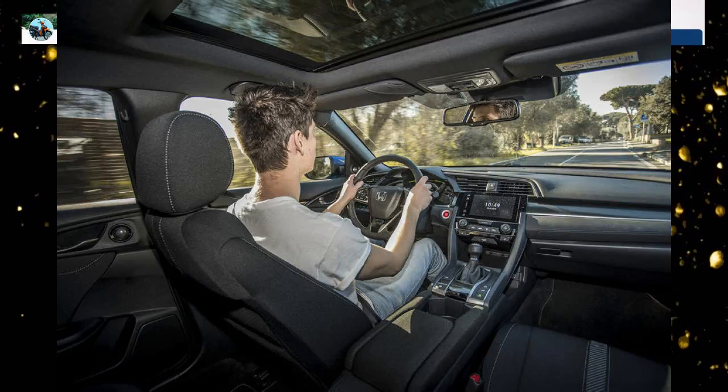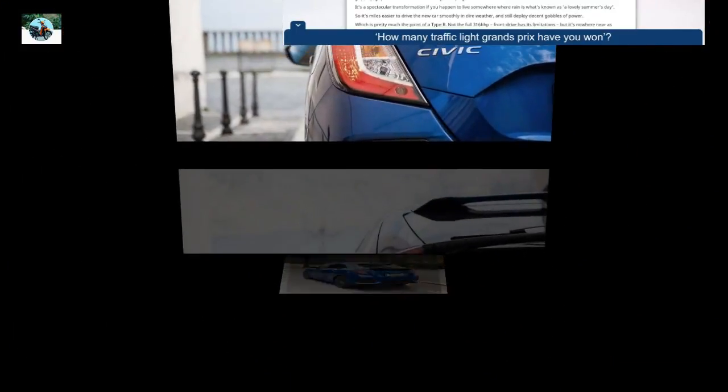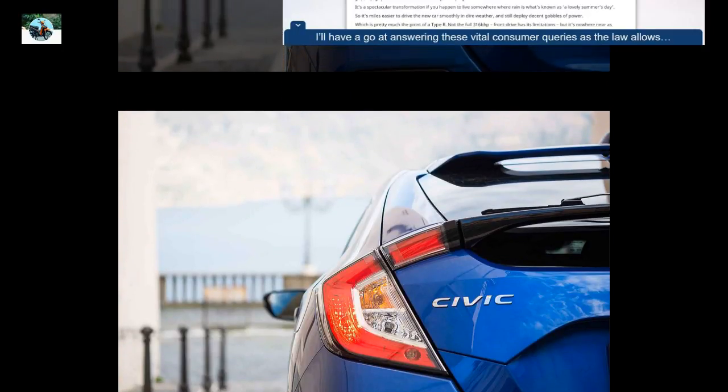All mouth and no trousers? The last set is the questions that made me laugh. How many traffic light Grands Prix have you won? Can you iron a pair of gentleman's trousers on the rear wing? I'll have a go at answering these vital consumer queries as the law allows.